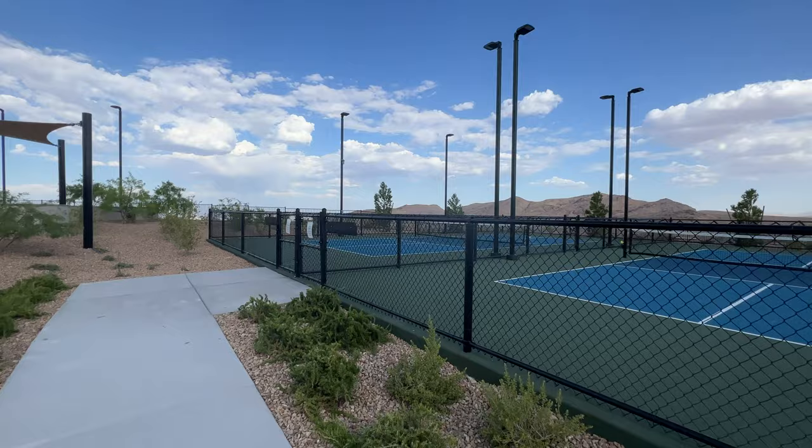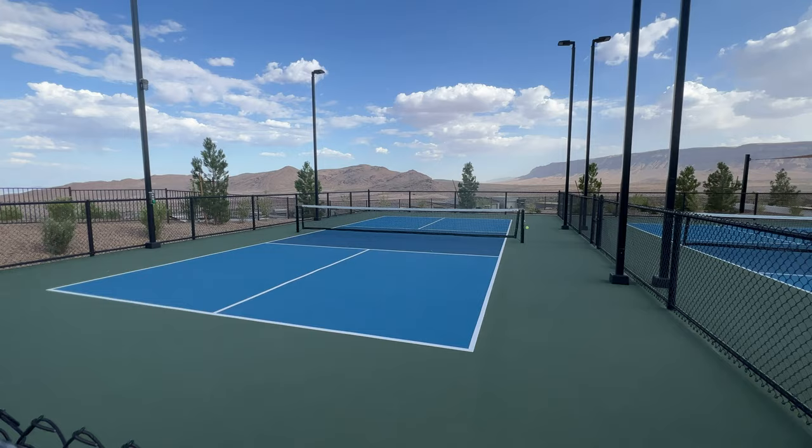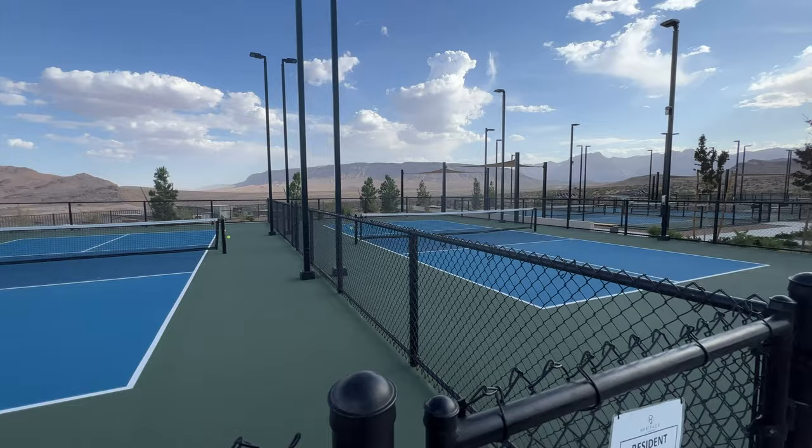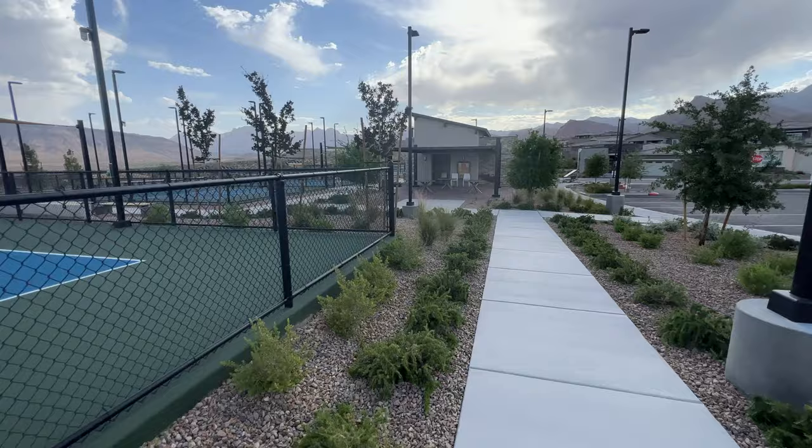Oh wow, this is really nice. Resident use only. Look at this, guys. So that means it's all only yours. So you can invite your friends here and play tennis. I would definitely utilize this if I'm staying here. I'm gonna use this a lot of times, maybe like weekly. Because it's not only for fun. It's an exercise when you do tennis. It's not even just one. There are four. Wow.